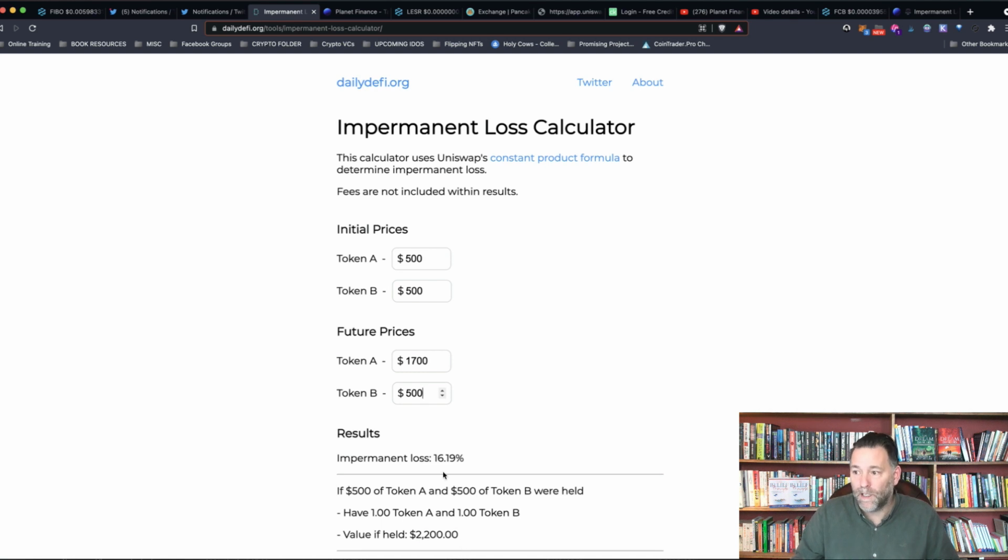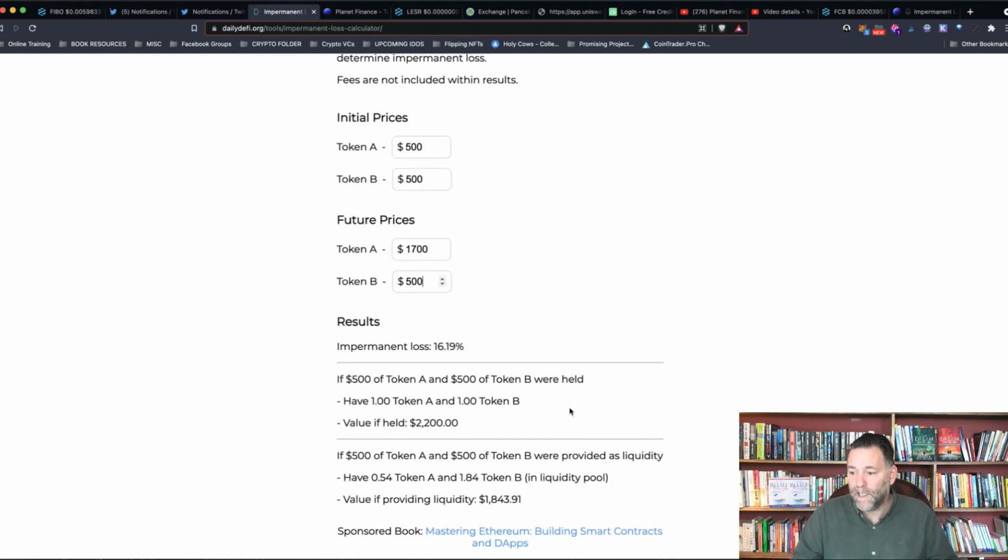So if you held Aqua token and you held Binance token, the value would have been $2,200 for that $1,000, because the Aqua token's gone up to $1,700 and Binance coin has just stayed at $500. That's $2,200 had you held. But because you put it into liquidity and you've been providing liquidity, because of impermanent loss, that value is $1,843. So there's a difference there of $357. You've essentially lost $357, which is 16.19%. So you have to be careful when you're providing liquidity. But there are benefits to that as well.